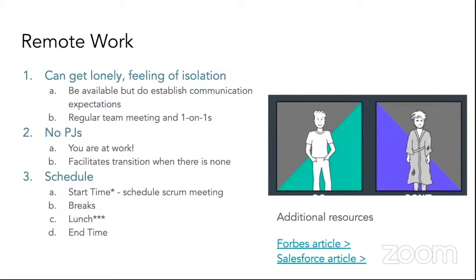Schedule. Start time is super important. It's very easy to start doing other tasks when you're at home, especially when children are at home. So program your start time. And my very good tip to program a start time: we have our daily Scrum meeting scheduled at 8:30. So at 8:30, I know I have to be on a call and everything needs to be done by 8:30, and we take 10 minutes to talk about what we're going to accomplish during the day. And that kind of puts you in a work mode.